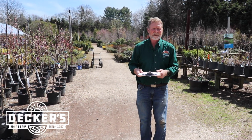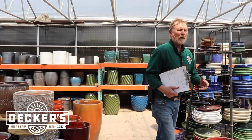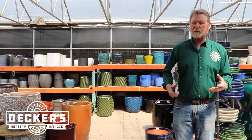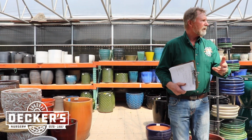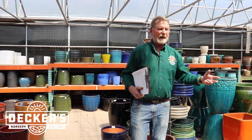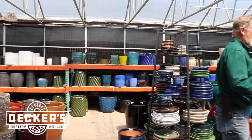So let me share the next room with you. So this is a room that just brings joy. All of you that are interested in container gardening or want to expand your container gardening, the pottery selection this year takes up 3 rooms, and we have every finish that could be imaginable.